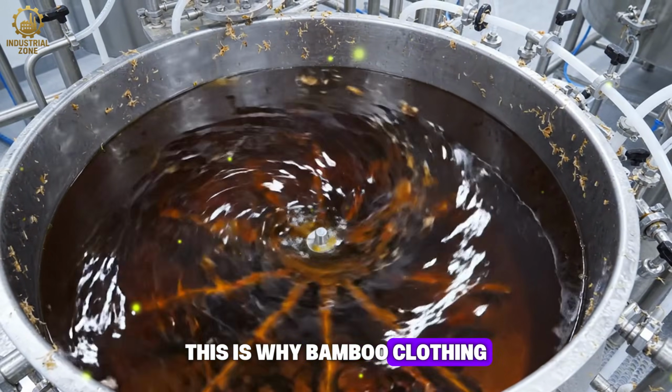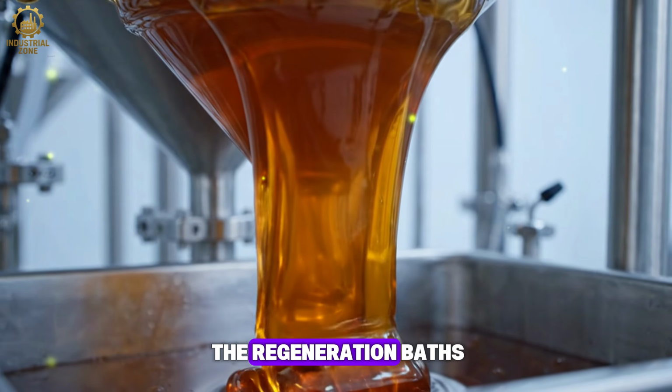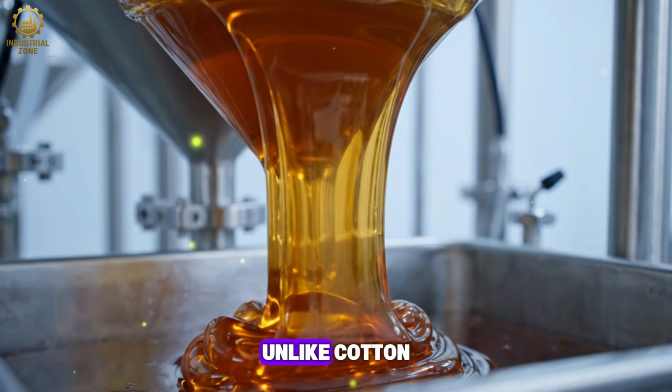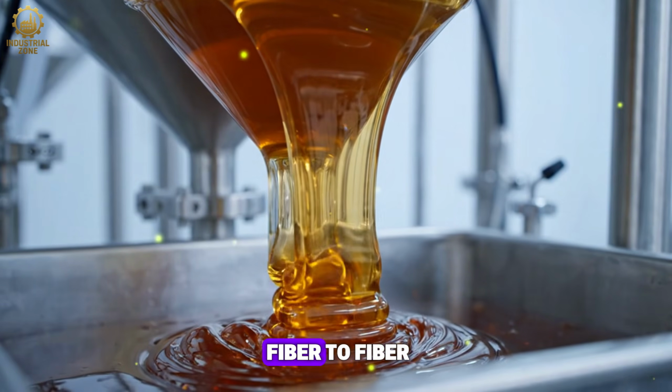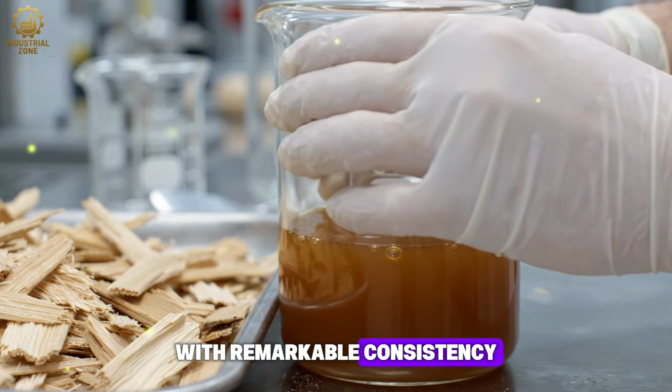This is why bamboo clothing feels so different from traditional cotton. The fibers emerging from the regeneration baths are exceptionally uniform. Unlike cotton, which naturally varies from fiber to fiber, regenerated cellulose can be engineered with remarkable consistency.